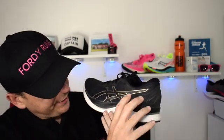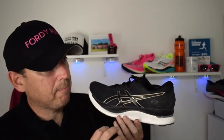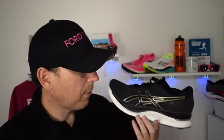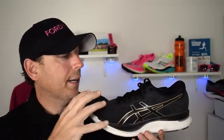And you get that nice energy return out of it, but it's not soft like the Novablast, for example, with the FlyteFoam Plus in that. It's just the right amount of cushioning, and it just feels great. It's nice and wide as well in the toe box, so you don't get any hot spots.